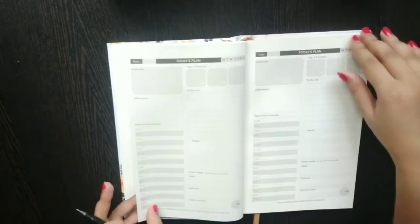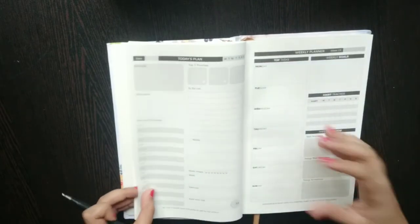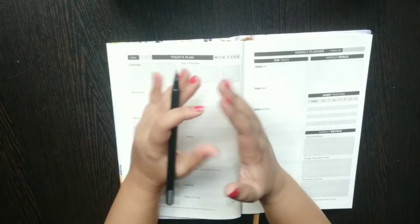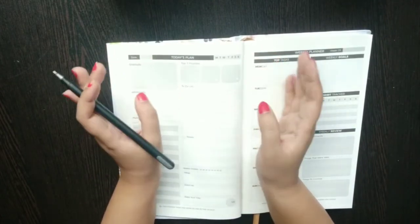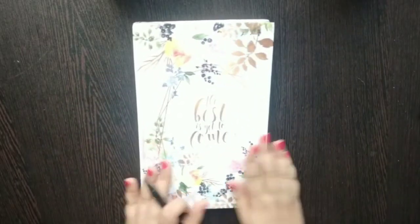And again, you have this same thing going on for the next 7 days. So every single day you're planning things well in advance. You're planning your week, you're planning your month, you're planning your day. Everything is set for you to accomplish all the tasks that you have in a particular day with respect to your job. So that's it for today's video.